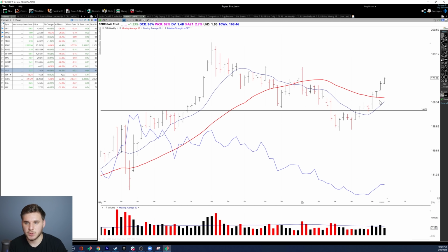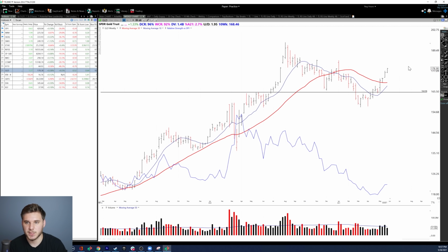Looking at GLD, this continues to rally very strongly off the lows here above the 30-week moving average. A nice support this week right here off that key moving average, and overall nice follow through this week. And this week, the expectation is sideways or higher, but definitely a little bit short-term extended at this point as it tries to build out the right side of this longer-term base.